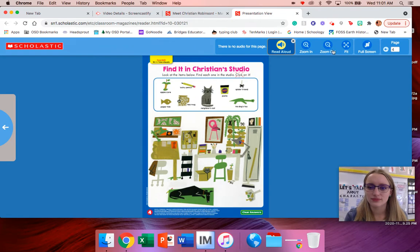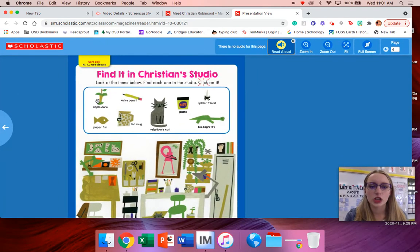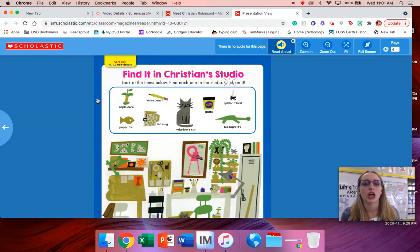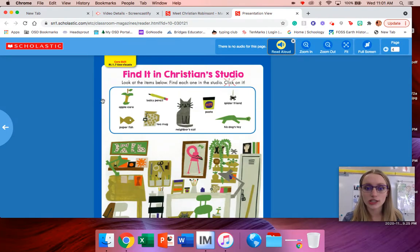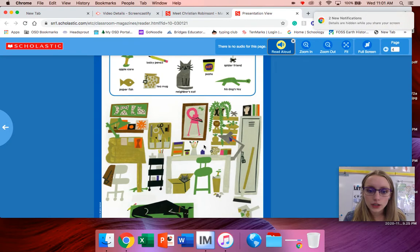Okay. Let's see here. Zoom in a little bit. Find it in Christian's studio. Look at the items below. Find each one in the studio. So the studio is his art studio. We're going to click on it. So let's find the apple core. Where is the apple core?